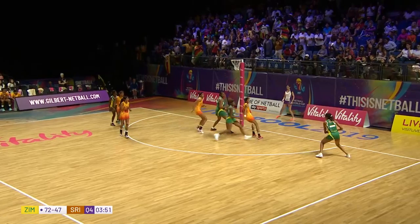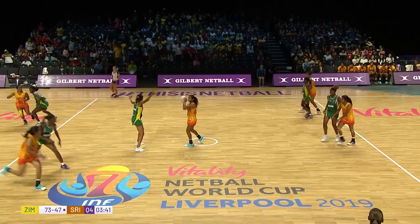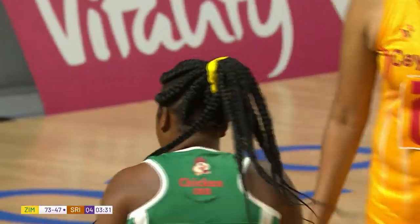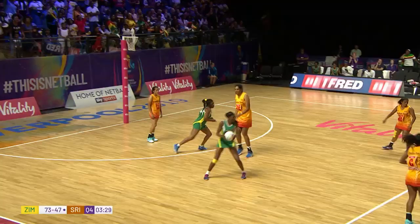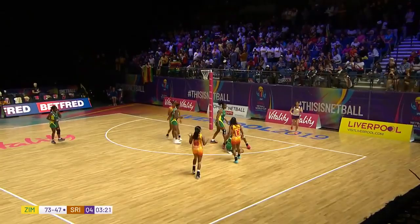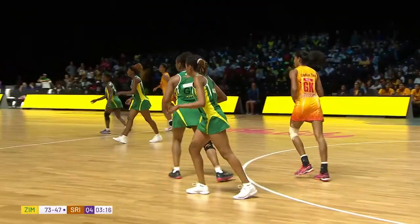Long pass over the top to Malaudi. Into Wanali. She has another goal. 4 of 5 for her. Long pass to Sivalingam has been intercepted. And the goal attack gets called for the contact. Well, it ain't going your way. Oh! One-hander from Malaudi. Great contest there. Fantastic that the umpire let that contest go.